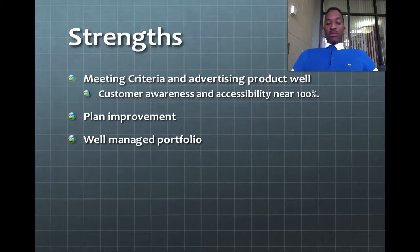One of the biggest strengths that we have over competitors is we are meeting our customers' criteria demands, and we are producing well. We are advertising our product well. As you could see, our customers' awareness and accessibility are near 100%. Customers are aware of our product and are able to buy it whenever possible. One of the main drawbacks was from this product because we stocked out last round on this. Also, our plant improvement. We are investing a lot in plant improvement through automation and low-cost materials, and investing in HR and investing in TQM, which would indirectly, but in a couple of rounds, give us better results.